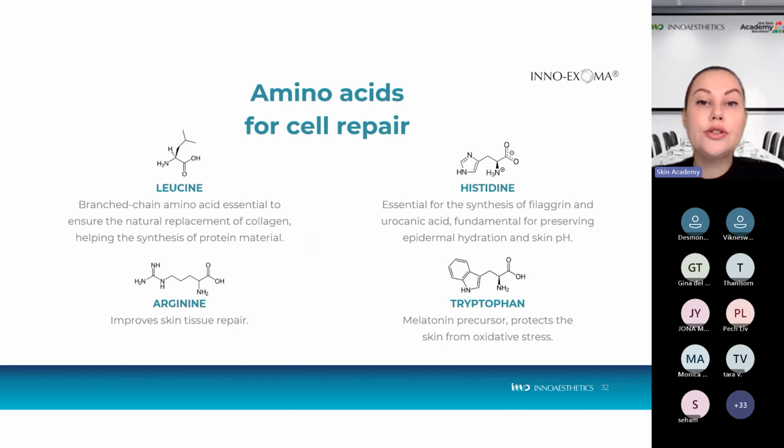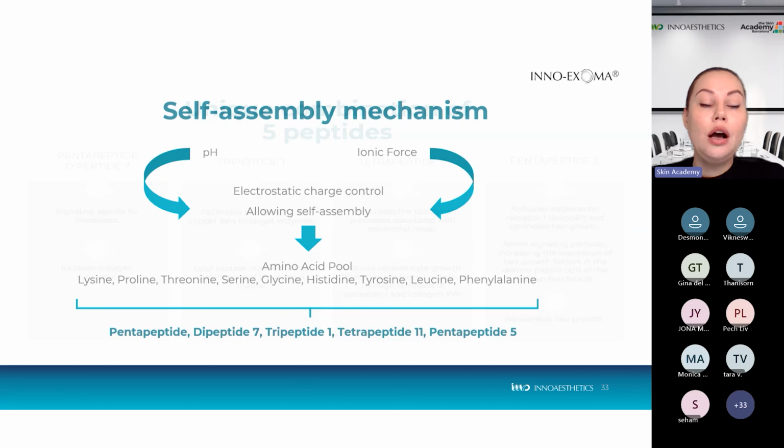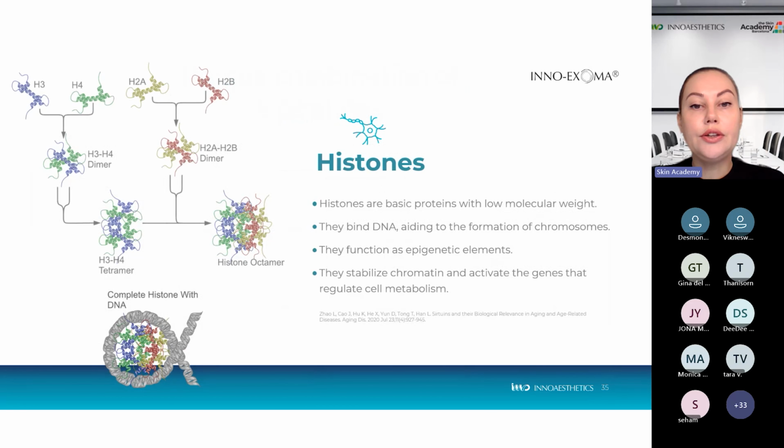The other active ingredients which you can find inside would be peptides. There are 5 peptides, and most of them we need for the stimulation, of course, of collagen synthesis. These are pentapeptide and dipeptide 7. Also, there is tripeptide 1, which is involved in the stabilization of the dermal matrix; tetrapeptide 11, which stimulates turnover and growth of the keratinocytes; and pentapeptide 5, which can be used for the acceleration of hair growth. That is why INNO-EXOMA is a product that you can use for both skin and hair treatment, in case we want to stimulate the growth of the hair.